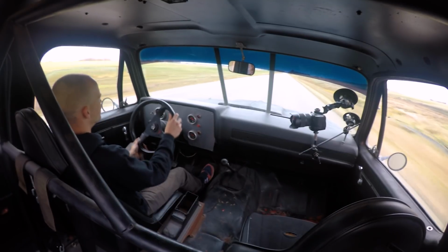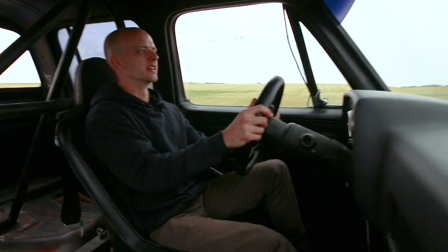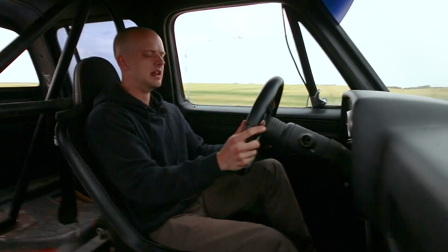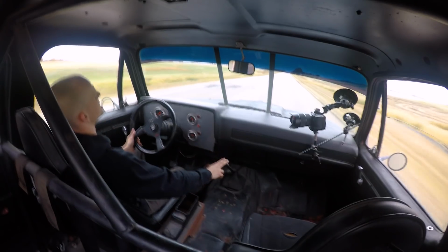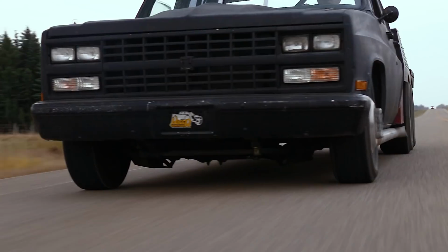Fourth gear. So the seat's bolted down. Whoever was driving this is perfectly positioned where the steering wheel is. Great position. Pedals are fine, but it's just a shifter. I've got to lean forward to get into third gear.